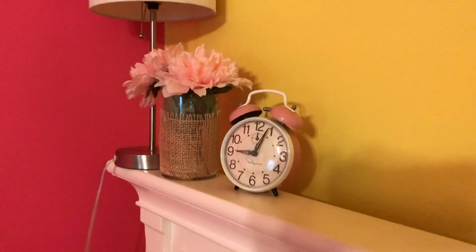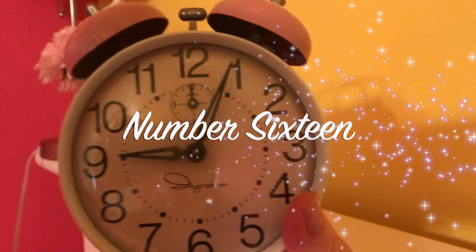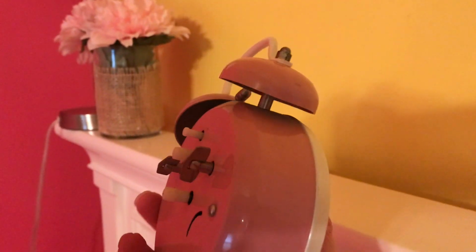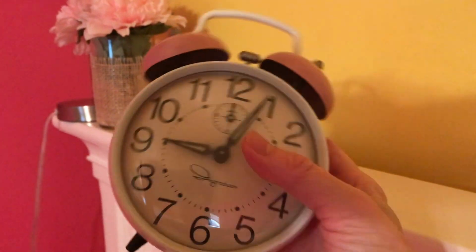Now we're in my craft room, and this clock is unique because it's pink. I can't remember where I got it, but I've never seen a pink clock like this since. It does appear to be vintage, and look, there's that same style clock I love.